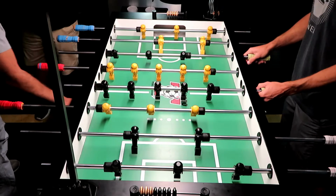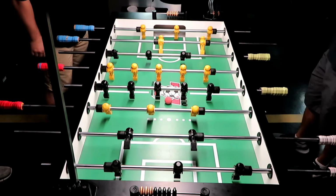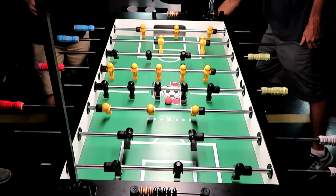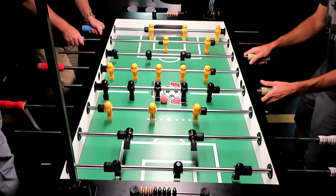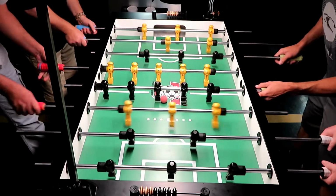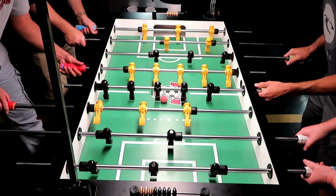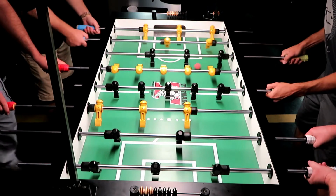Yeah, so what I can say about Erik is he's got, I would say, a very high foosball IQ. He's one of those guys that doesn't do a lot of flashy stuff, but is very knowledgeable on what defense to give different players, and on making the forward think.